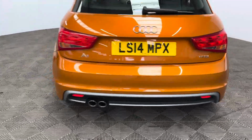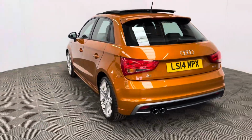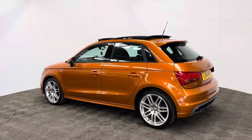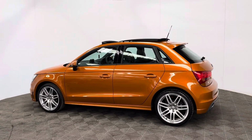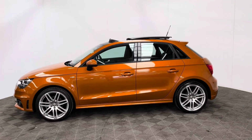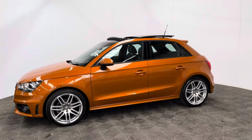The car's also been independently inspected by the AA, who've been through a 128-point check for your peace of mind, and you'll also receive 12 months AA breakdown cover, a 3-month warranty that you can extend up to 3 years, and we offer finance from just 10.9%.